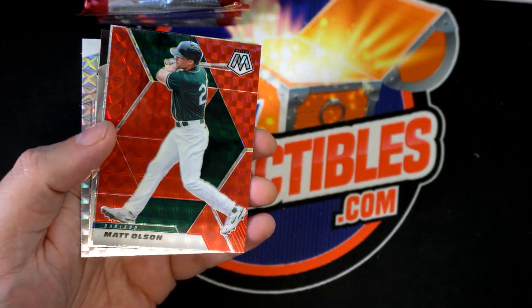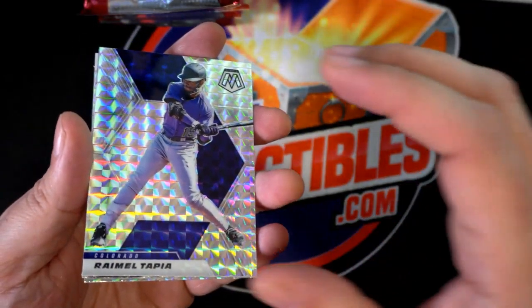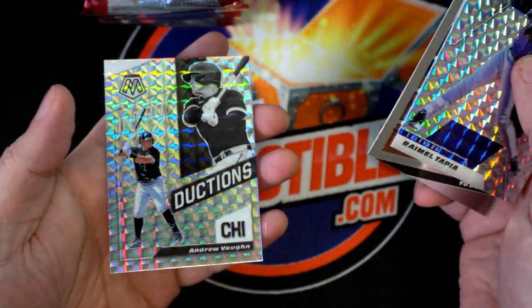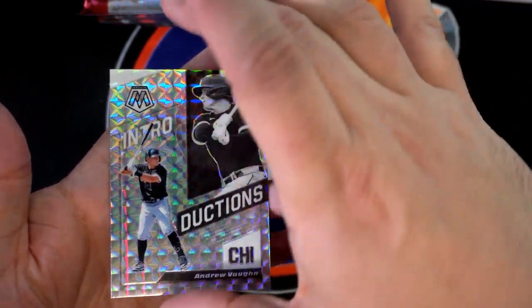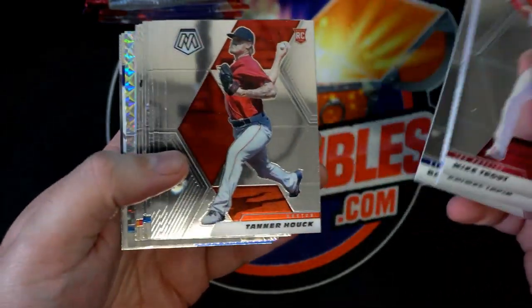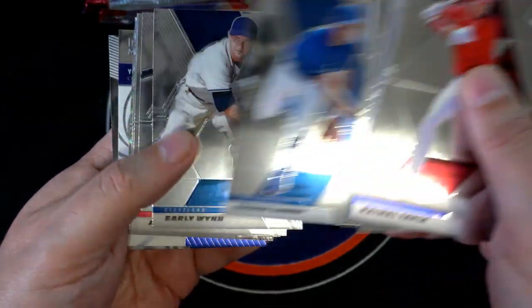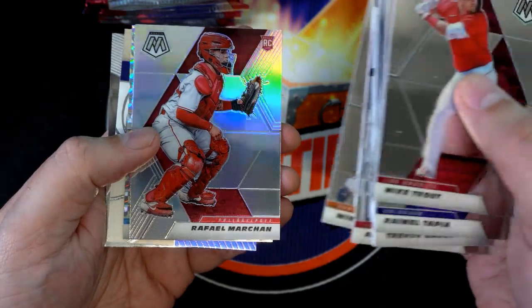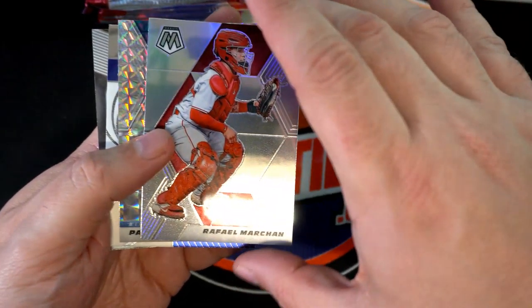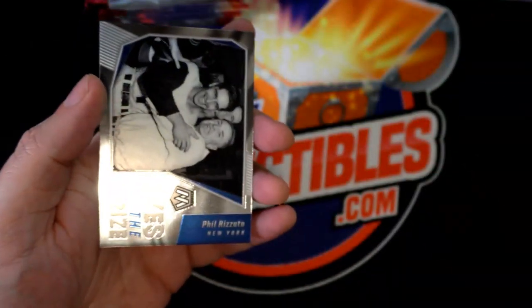All right, there's a Matt Olson red. Let's hit something big. Nice Andrew Vaughn inductions. That's great. Ian Anderson for the Braves, Debbie Garcia for the Yankees. Nice rookie card there. Silver for the Phillies. Nice Cespedes card. Boom.